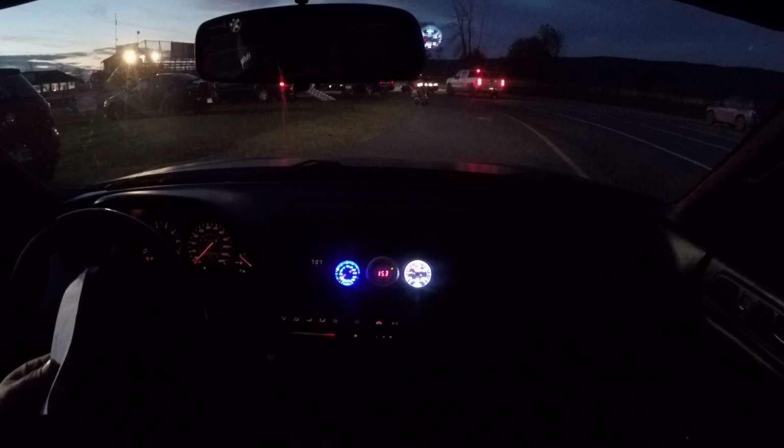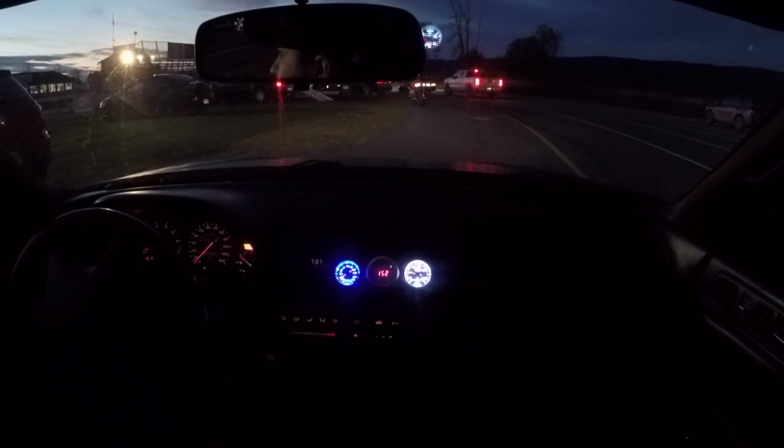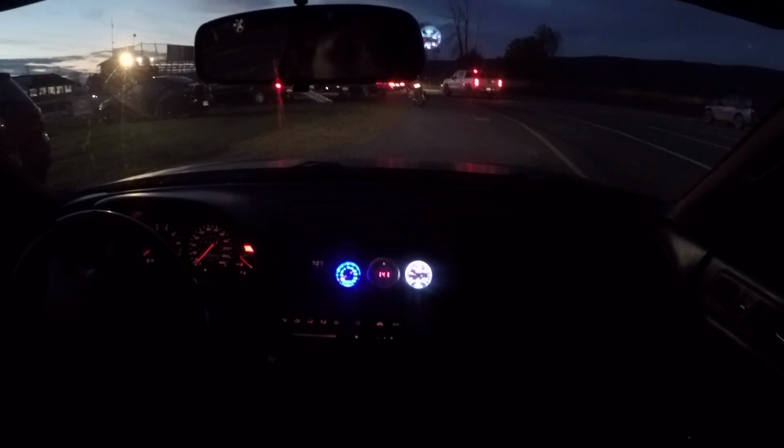I'm gonna say it cut over 72. My oil light came on and it started flickering. I don't know, but I have oil pressure. Okay.